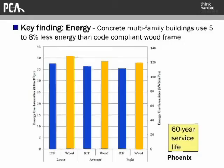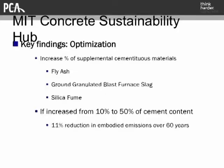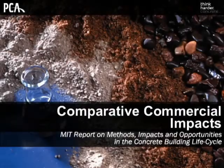When the entire service life is considered, the story changes considerably, just as we saw in the single family example. Concrete multifamily buildings use 5 to 8% less energy than code compliant wood frame construction. And again, the durability of concrete would result in those savings increasing beyond that 60-year service life. From an optimization standpoint, the study looked at increasing the use of supplemental cementitious materials in the multifamily construction, increasing from 10 to 50%, which would result in an 11% reduction in embodied energy emissions in multifamily construction over 60 years. Finally, let's look at the commercial impacts.